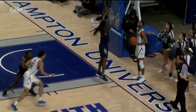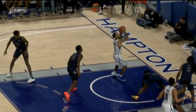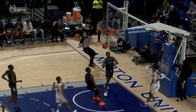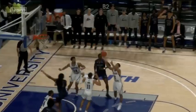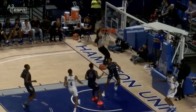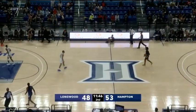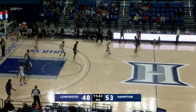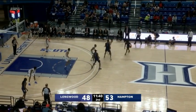Wilson takes a three again. This time, no good. Murray Jr. finds Stanley. Stanley goes up. Count it! That was a grown man's move. As you see, the layup. Another great pass right on the spot where the defenders couldn't get it. That was just a great, strong move down there.